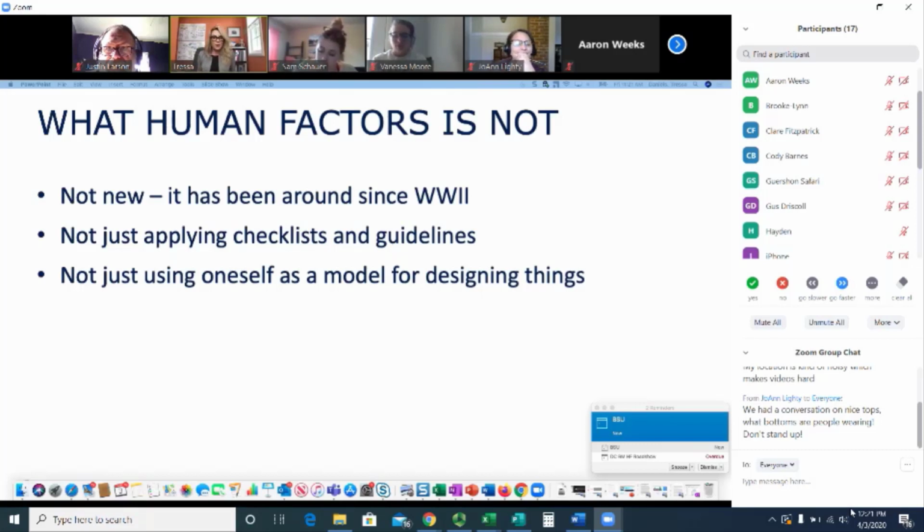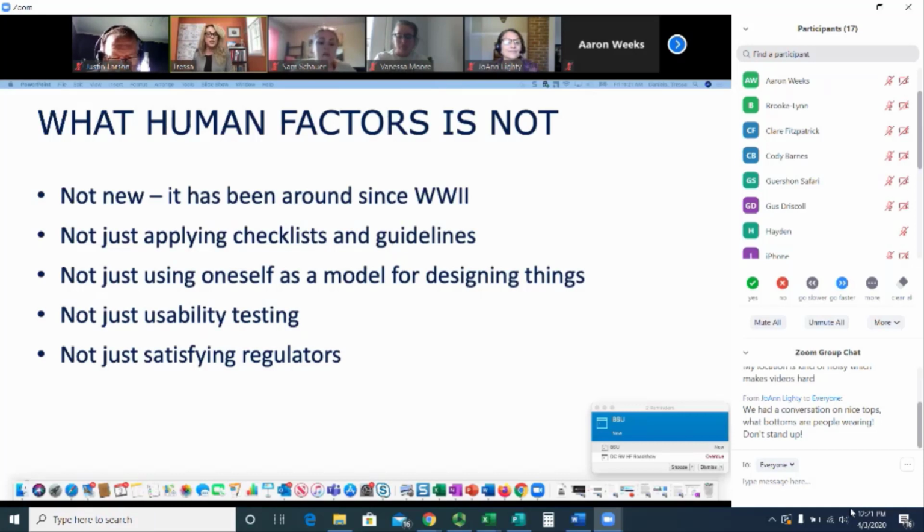And I said, but I didn't say confirm with a doctor. And they said, it says right here on this user interface to confirm with the doctor. And I meant nurse. So those types of things, you've got to test those. So something to keep in mind. It's not just a usability test.